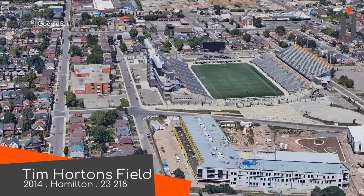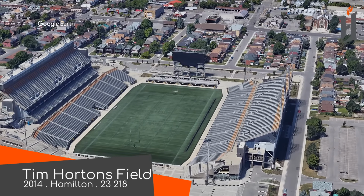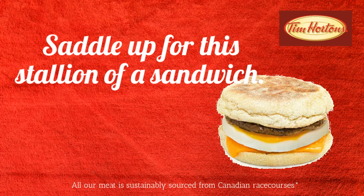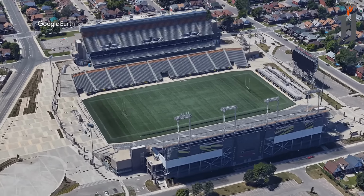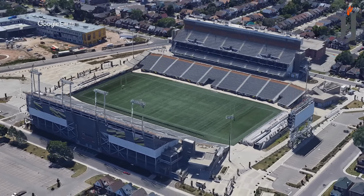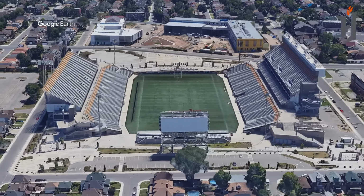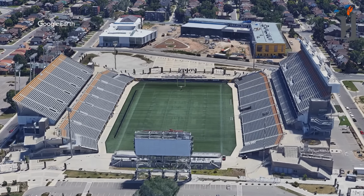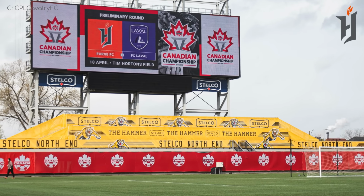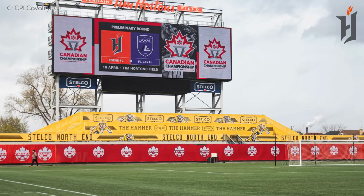Tim Hortons Field, Forge FC. No horses here, although I'm a little suspicious of the Tim Hortons sausage egg muffin. Like TD Place, this is another CFL stadium. There are 3 in total, although its first task as a sports venue was to host football at the Pan Am Games. I'm talking about this football, to be clear. I can't say the S word because it's offensive towards soccer fans. Whoops. Anyway, they've kept the design fairly basic compared to the one in Ottawa.